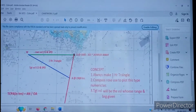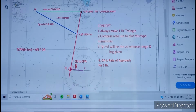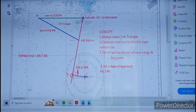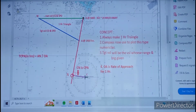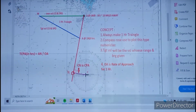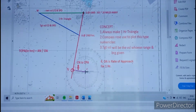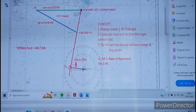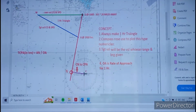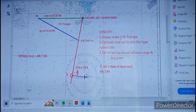So let's see how we'll approach this question on the chart. You can plot this question on normal paper on the answer sheet, and you can also plot it on the chart. On paper you have to select a scale, but since it is a chart question, it is better to plot it on the chart. So on the chart, anywhere in the compass rose, just take the center and mark this as C.